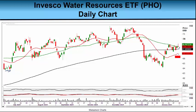The beginning of July, the PHO was trading down here at 63.64. Then it rallied up here to 69, pulled back, then rallied up here to 70, then back down to the 50-day moving average down here, then rallied back up and retested this 70 line right here. The PHO likes to retest from what I've seen here. Then back down here to retest the 66 right here. So we've got that retest right there.